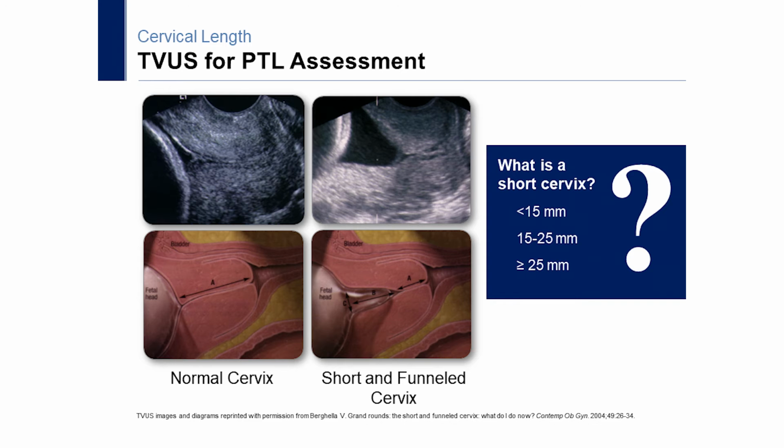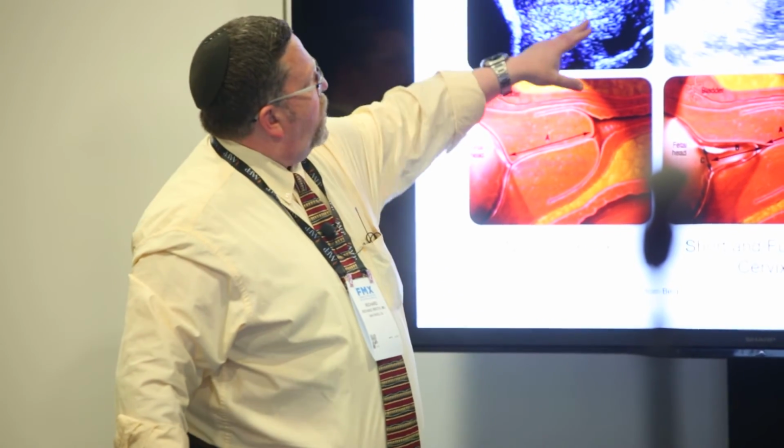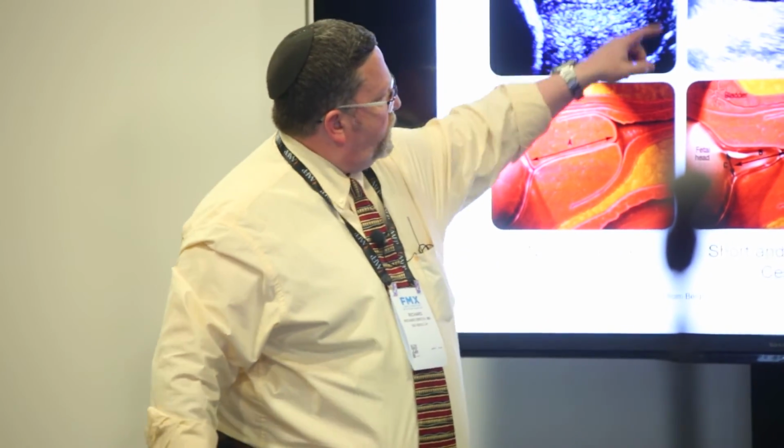Cervical length assessments. You can see on the left-hand side, this is the cervix, here's the baby. That's the vagina over here. There's the ultrasound version of that, so you can see a long cervix over here.